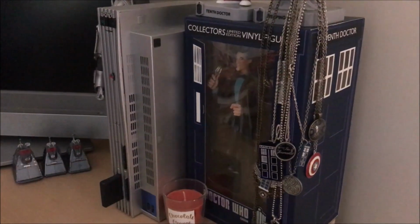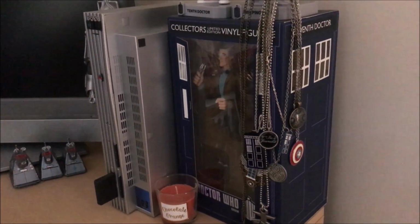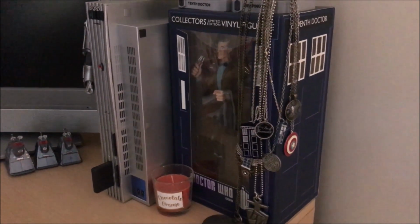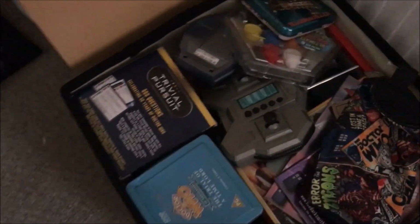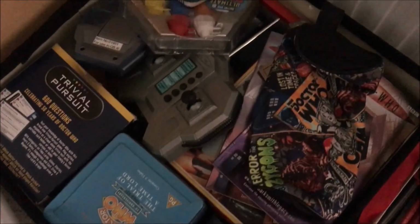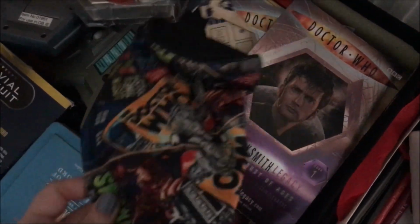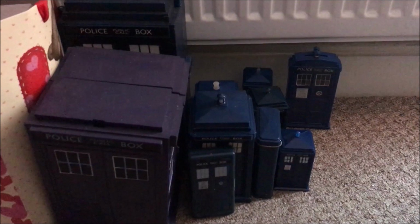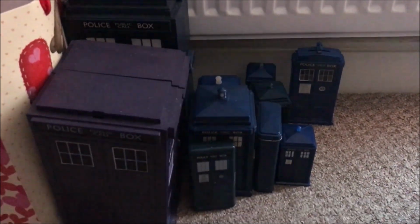Weeping Angel one is holding a ton of necklaces, 99% of them are Doctor Who obviously, including this fob watch, and they're on top of this awesome 11th Doctor vinyl figure. Next is this big box of essentially Doctor Who clutter. So random DW free gifts, puzzle, Trivial Pursuit, and just Who stuff that didn't really fit anywhere else. And then on the floor next to that box are some TARDISes.